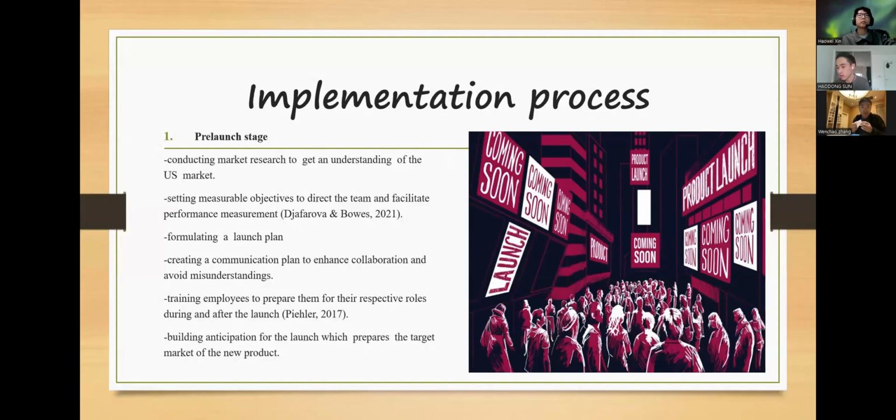Implementation process. The project's launch will be implemented in three stages: pre-launch, launch, and post-launch. In the pre-launch stage, the company will conduct market research to get information facilitating effective marketing.